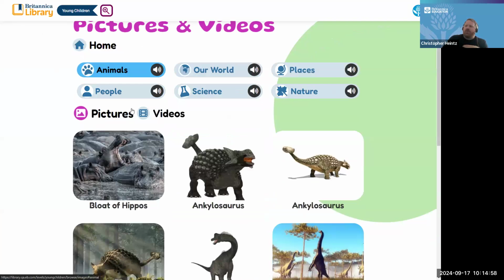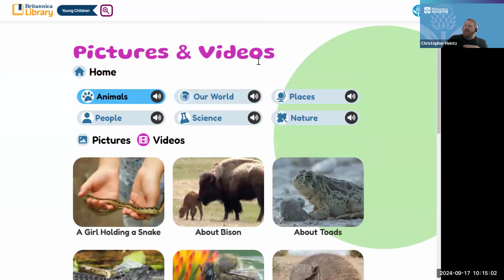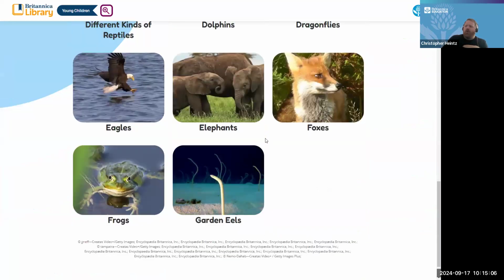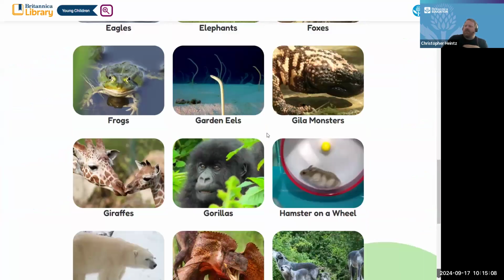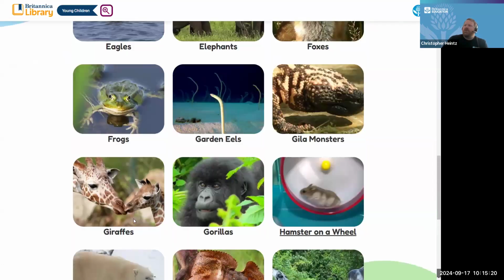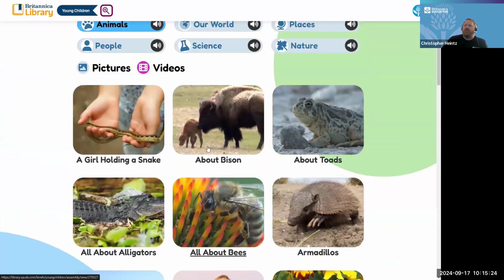We can adjust between pictures and video content. And then one of the things that you'll see here is that this is kind of built as what we call an endless scroll. And we know that students, particularly when they're browsing on tablets, scroll and scroll and scroll and they find information that way, or they find interesting things as they browse through content. So all of this content is really built in this way for browsing, for exploration.